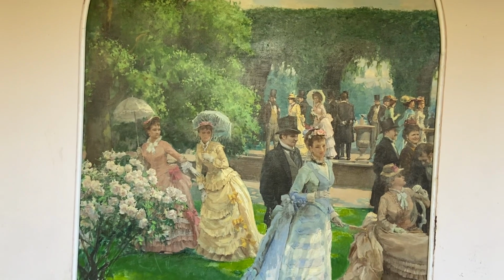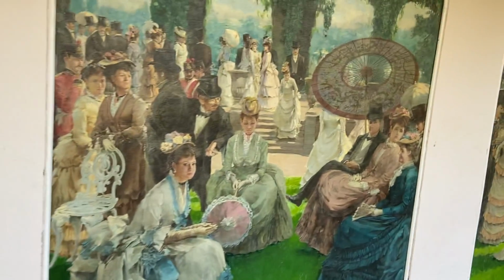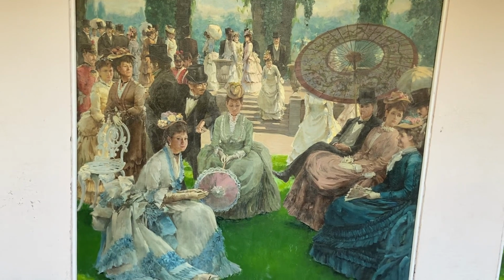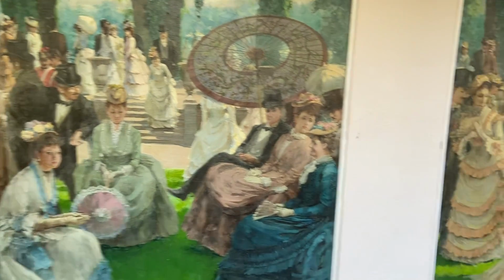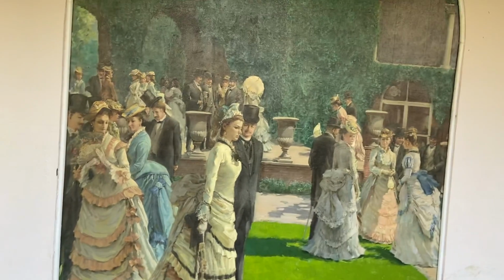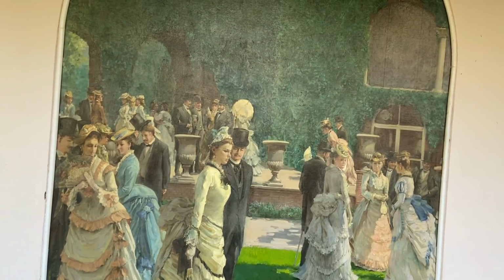And what we're looking at are these murals here depicting Holland Park, I would say at the turn of the century, perhaps a bit earlier. It looks about 1880s, 1885, 1890, I would say, from the clothing, but they're quite beautiful.